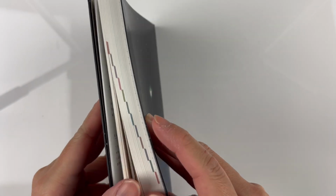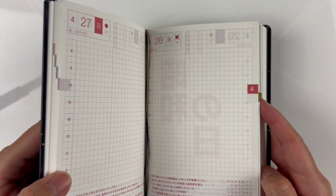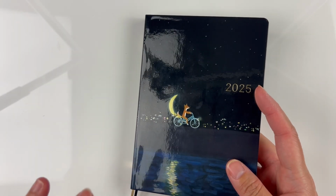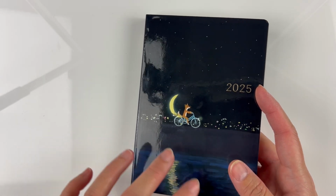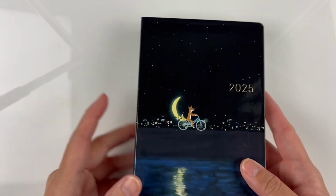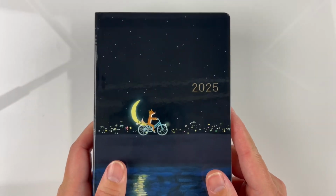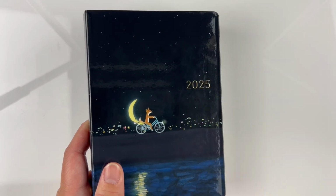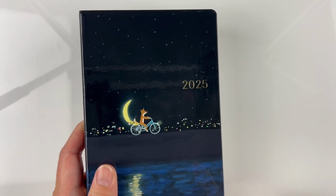If you guys want a more thorough flip through, there's a lot of people who have a really good flip through of this planner. I think it was a very popular planner because I see a lot of YouTubers have this cover. So definitely check out their pages, and most likely you guys are going to get an in-depth review of it.